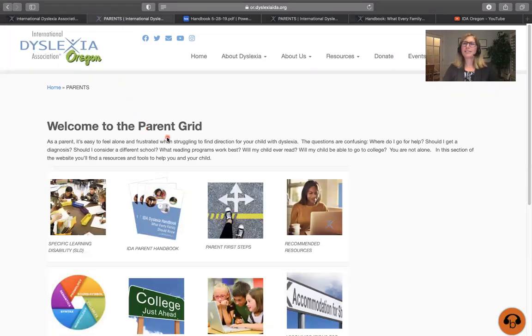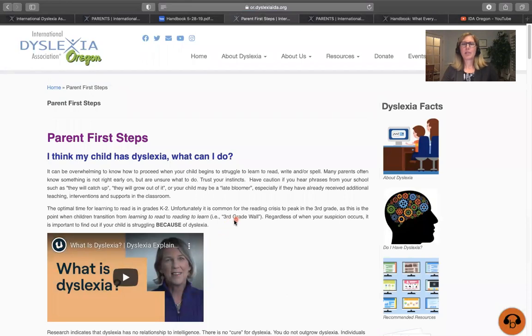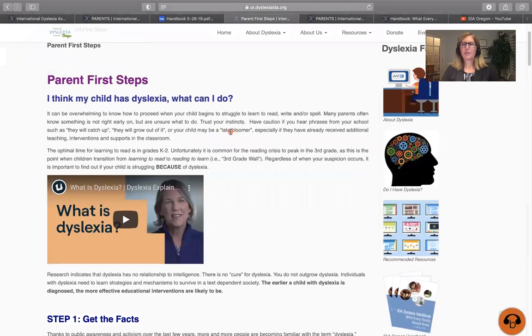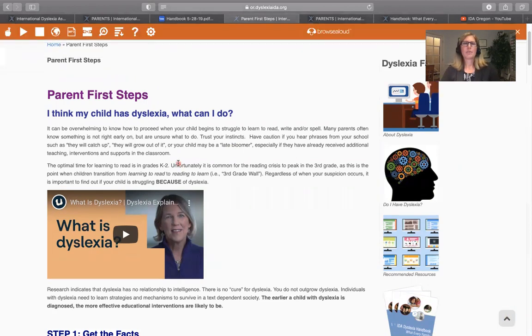Inside the parent grid, you'll also find parent first steps right here. This is a great place to understand additional ways you may want to look into helping your child. There are videos, there's written information, and there's a Browse Aloud button down here in the corner to assist with the text reading. Here, the bar will appear at the very top if you click that button down in the corner, and you can go to any section to have this read aloud.